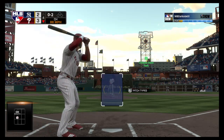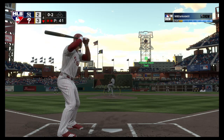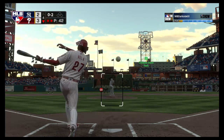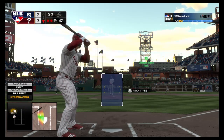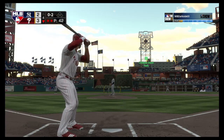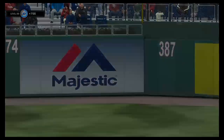Changeup in for a strike. So far in this game, he's the only guy in the lineup that's gone down on strikes. Yeah, and he might strike out for a second time right here. And this is chopped foul at the plate, and he stays alive, still 0-2. And he strikes him out here.